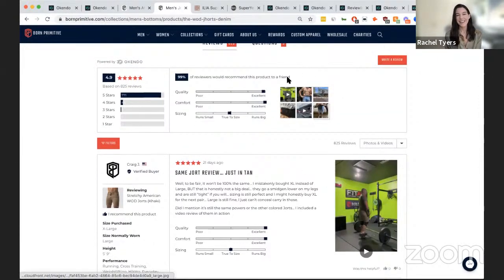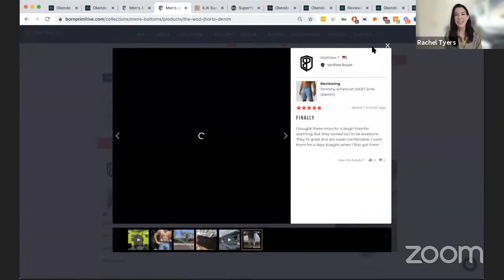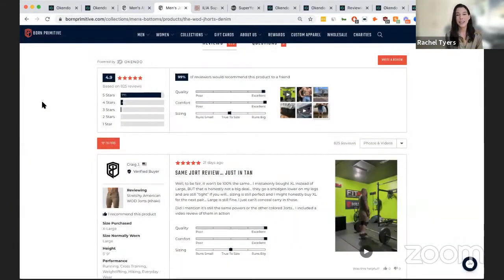So here we've got this aggregate at the top, so we can easily click through photos and videos and we'll see those reviews pop up alongside. And again, this is just helping to increase that PDP conversion rate. And as we saw at the start, by implementing Okendo on their PDPs, they saw a 3.3 times increase in conversion rate, which is huge. And it just goes to show that these robust reviews really do go a long way.